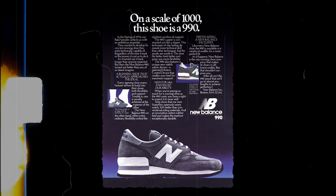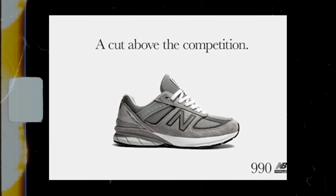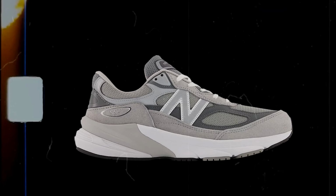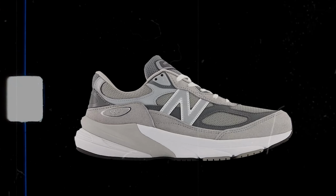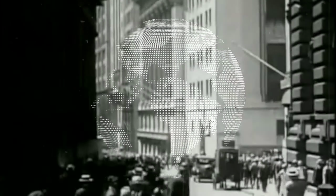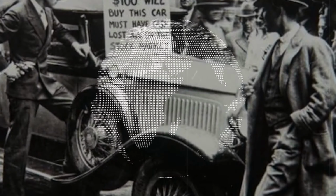This sneaker was presented as the peak of craftsmanship and innovation at the time, and the brand has maintained this standard to this day. An example of this is the Made in USA 990 V6, the newest version of the 41-year-old design, which still uses the same materials as its 1982 counterpart. In terms of economy, New Balance's design was never influenced by the current economic state of the world around it. The lack of compromise on quality materials, attention to detail, and consistency is the reason for their ongoing dominance in the sneaker world.